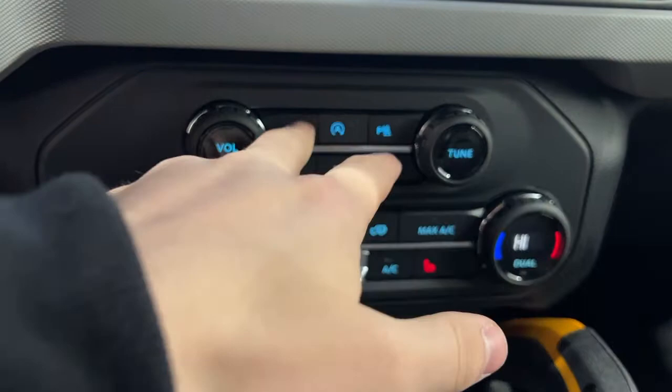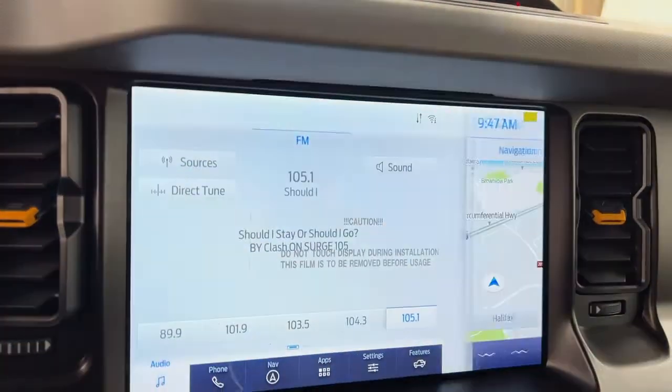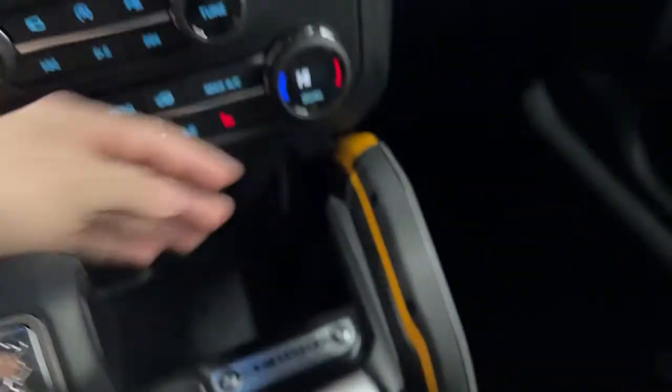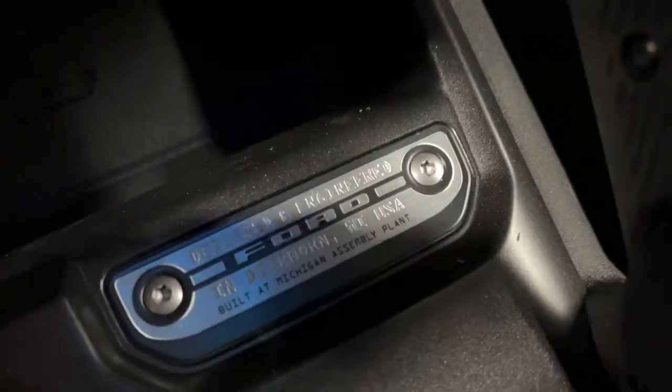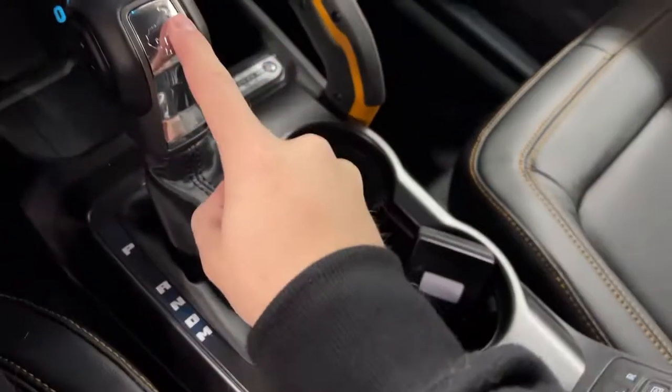You've got some buttons here, especially this camera button. This is your trail cam, located in the front bumper, helps you see where you're going. You've got your newly redesigned fan button there, and then a little bit further down, you've got a wireless charger and 2 USB ports, another grab handle, your little Bronco plate here, shows you it was built in Michigan at the assembly plant. And then you get your center console, another Bronco logo.